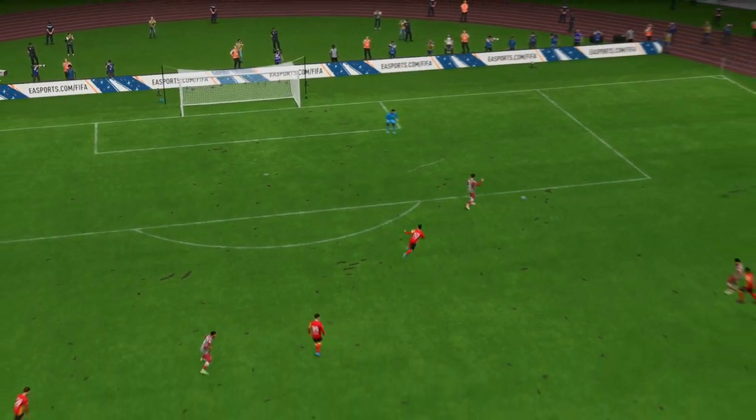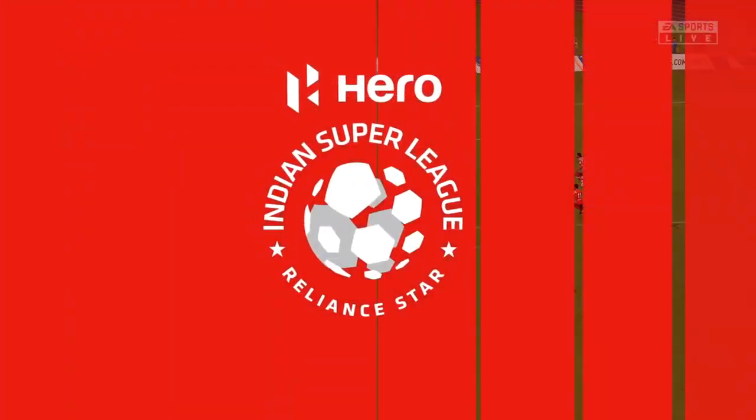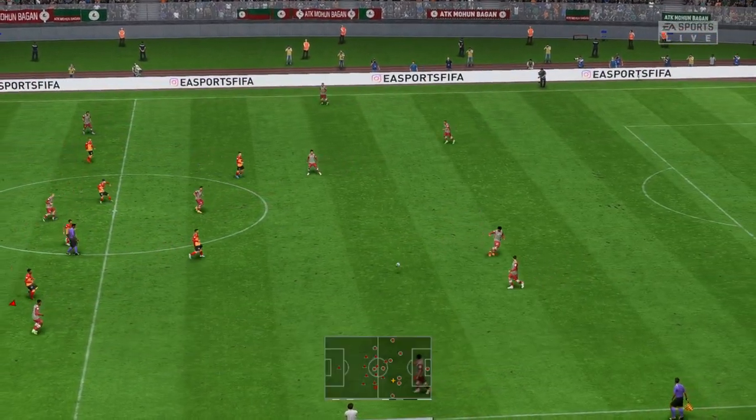Well, here we can see it again, and it doesn't get any better, does it? That's just sloppy from the goalkeeper. That's a terrible goal to give away. Not a scoreline we see all that often. 5-3.